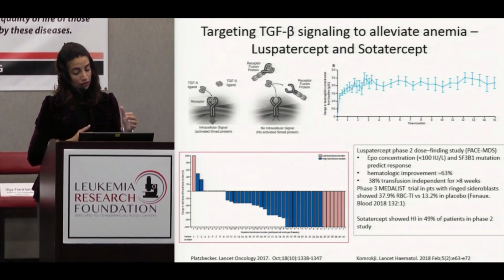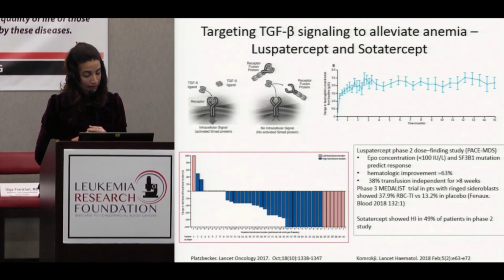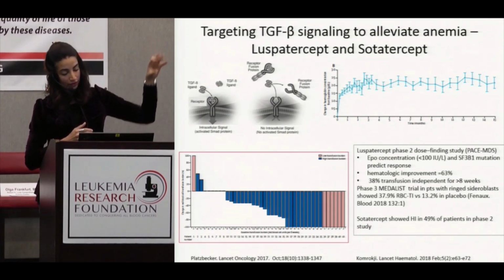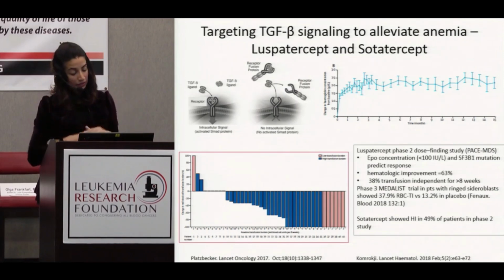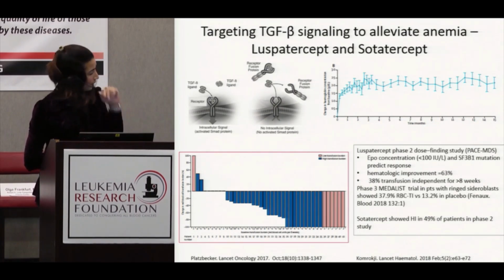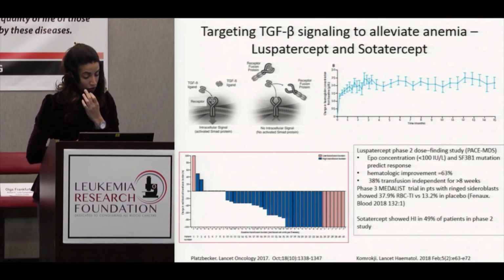And so what these drugs do is they mimic, they're called ligand traps. So they mimic the receptor, but they're not exactly the receptor, and they're floating around. So they trap the ligand so it doesn't bind to its actual receptor, and the SMAD pathway is silenced, allowing that terminal step of red cell production to proceed. And that really translates nicely, in clinical practice, to an improvement in hemoglobin.